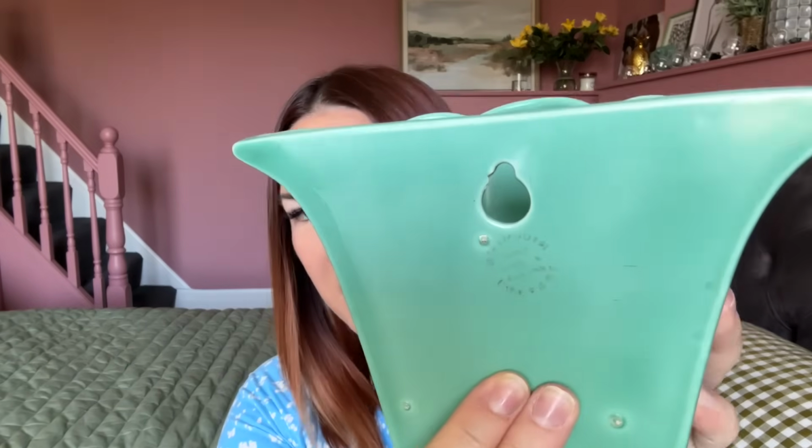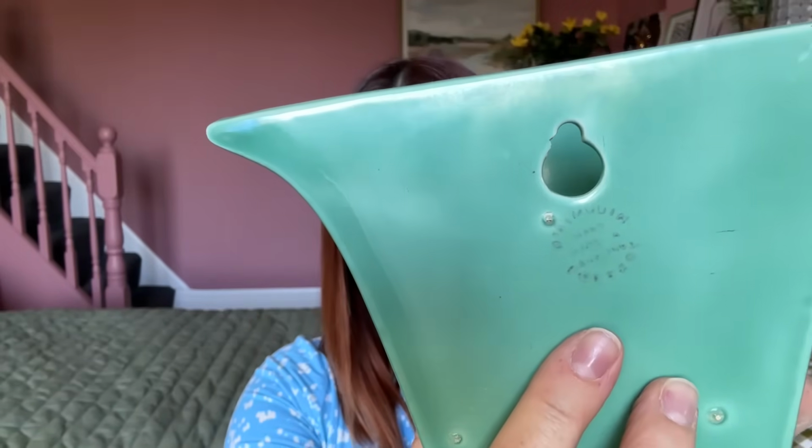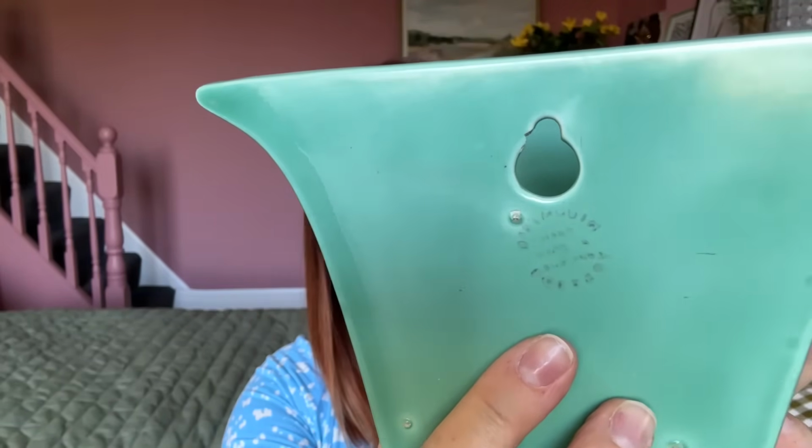And that was £2, which is brilliant, isn't it? I think it's from the 50s. I had a little Google and it said 1950, so it's really old and it's done so well to get all this way after all those years without any chips. I think there's a tiny one down here, but you won't be able to see that when it's on the wall. My only question is, obviously you attach it here, so I've got to be really careful when we put it on the wall.